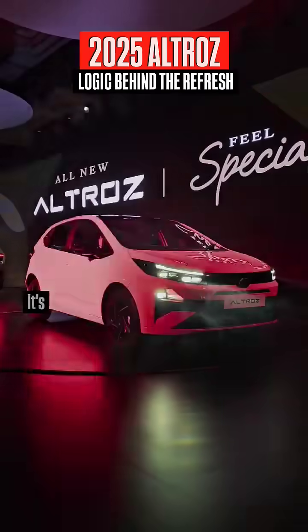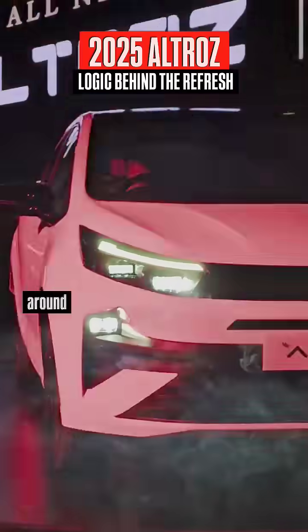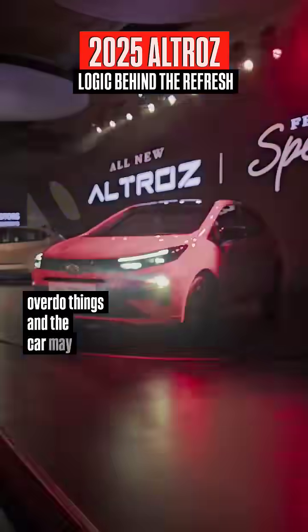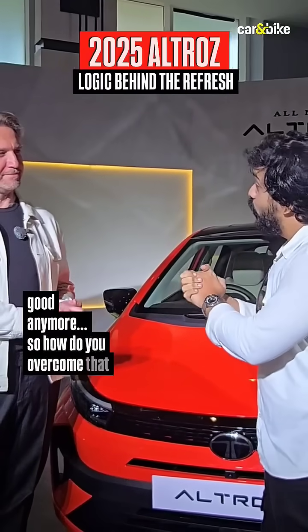About the Altroz, it's been a good-looking car. It's been around for 5 years. With facelifts, you can overdo stuff, and the car may not look so good anymore. So how do you overcome that challenge?